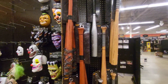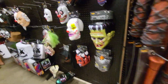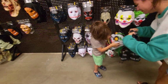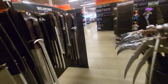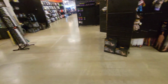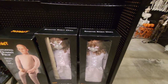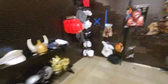We got bats, metal bats, wood bats, barbed wire bats. We got axes, swords, reapers, all regular swords, machetes. Oh, look at this dummy prop. You can dress him however you want. That's pretty cool. Sinister doll. They're still missing a few things. We're early. We got here very early in the season.